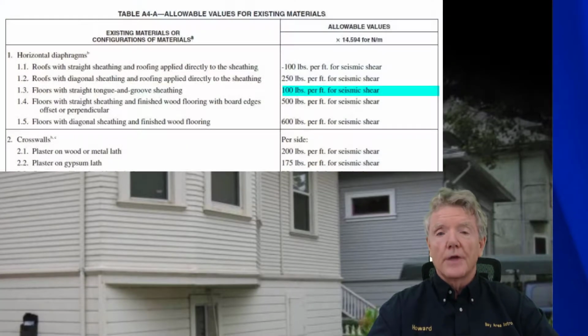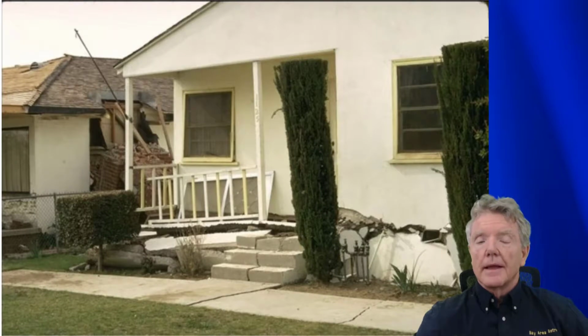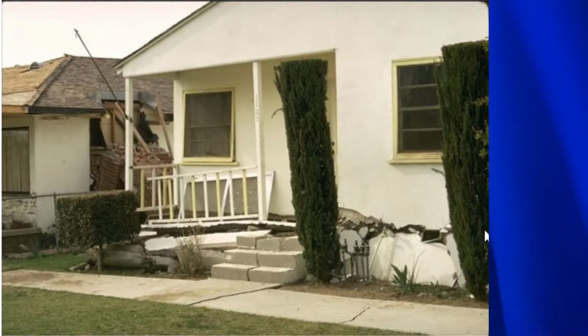Now compare that to stucco, which is 200 pounds per linear foot. So stucco is actually twice as strong as wood. Stucco does have problems though. Stucco is a very brittle building material, and what happens in an earthquake, it just snaps, and once it snaps, it loses all ability to resist the lateral forces of an earthquake. So as you can see right here, the floor slid on top of the foundation. Now notice this is not a cripple wall. This is a solid foundation, and when it slid like this, that's where all the damage happened.